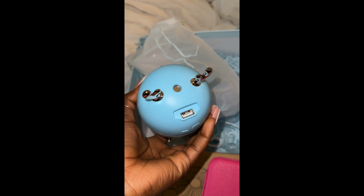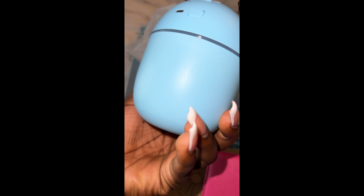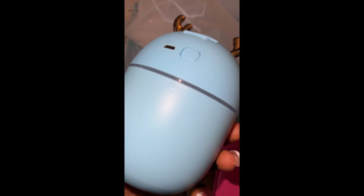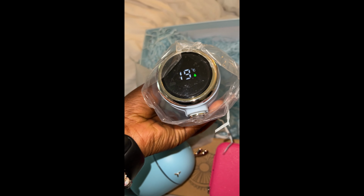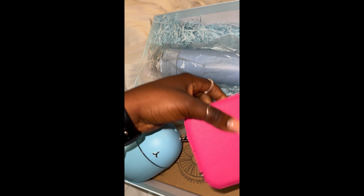I got blue. I don't know what this device is. I have to definitely ask the bride, but it looks like a mistifier of some sort. You put water in and you click the button and then it just mists. Let me know what y'all think. And then this is a water bottle slash flask. It has a temperature that could keep your water cold.